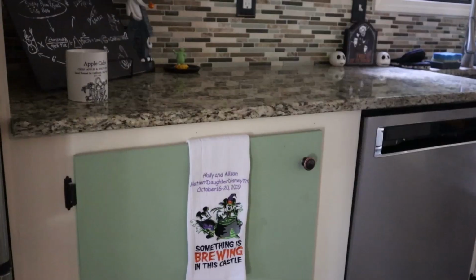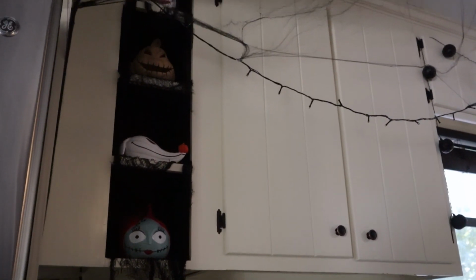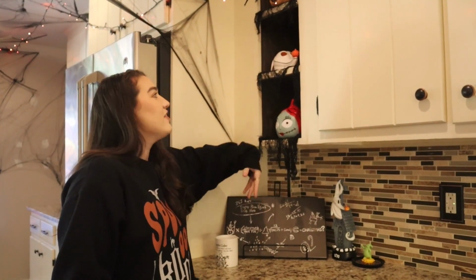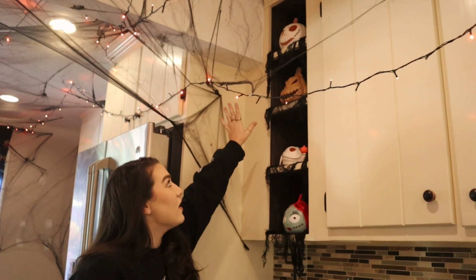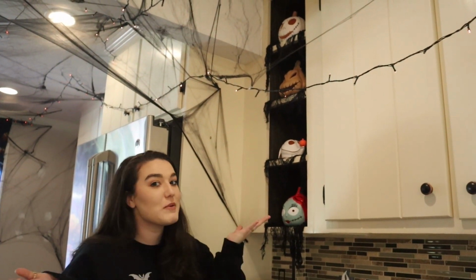This is another one of my favorite little areas because one, I love this Zero statue. Two, I love this journal that I got at Disney World that has Jack's calculations of Christmas on the inside. I just have it in this little cookbook holder. And then I love these light up pumpkins and gourds of all of the main characters from Nightmare Before Christmas. And again, creepy cloths just add so much dimension to it and it's so cute.